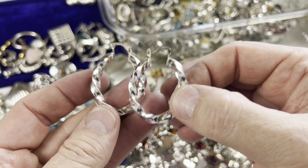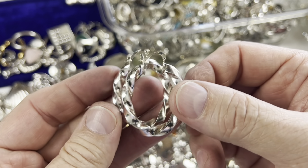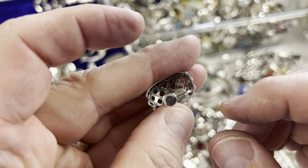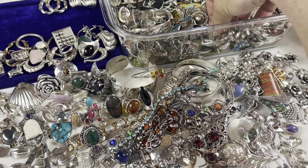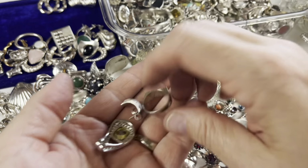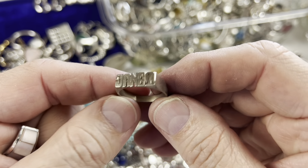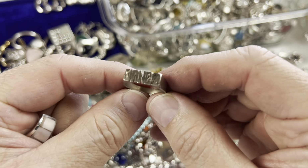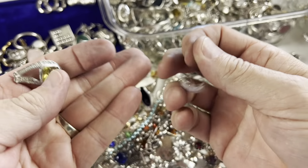Here's a pair of earrings. You can already see there's a mark up there. So that can go. We got two pairs that are matched anyway. What is this? This is another earring. We'll wait on that one. Dig, dig, dig. What do we have? Okay, we have a name ring. Janet. Janet. Rings go there. Earring.